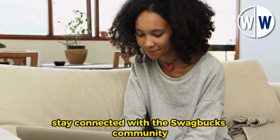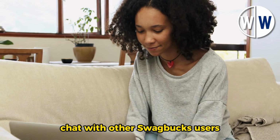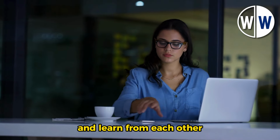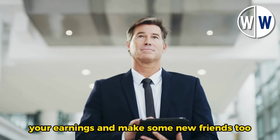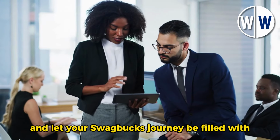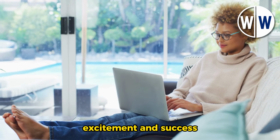Oh, and before we wrap up, here's a little bonus tip. Stay connected with the Swagbucks community. Chat with other Swagbucks users, share your stories, and learn from each other. It's a great way to boost your earnings and make some new friends too. So go ahead with confidence and let your Swagbucks journey be filled with excitement and success.